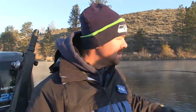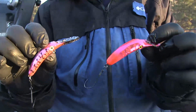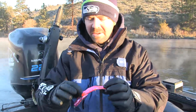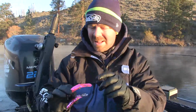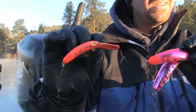We're back trolling plugs. Right now we have on some 3.5 maglip plugs. They're real effective for the steelhead. Single barbless hooks. They have a nice searching action. Steelhead really like a lot of the metallic colors up here. Metallic pinks, metallic oranges, metallic silver. All very good colors for steelhead up here.